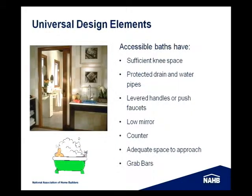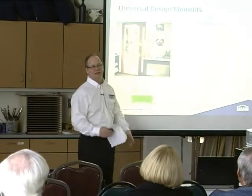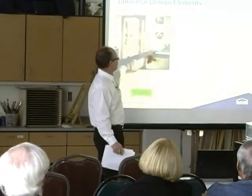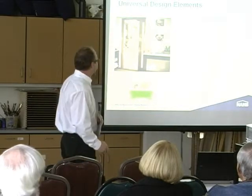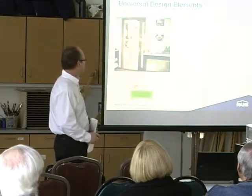Accessible baths have significant knee space. You don't have to have vanities. In my bathroom we just remodeled here, you can roll right in. It's got vessel sinks on top. And then, like, see this faucet's in the back? It doesn't have to be there. It can be mounted over here. So it's easier to reach from a wheelchair. And levered faucets, you don't have to have round knobs. Use the lever faucets. It'll be easier when you get older to grab it for arthritis and stuff like that. Low mirror, they all don't have to be up because you're standing up. It can be a lower mirror in there too.